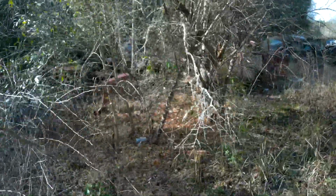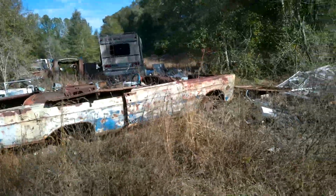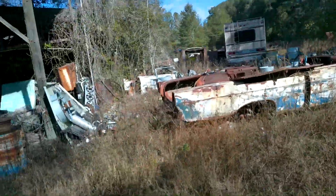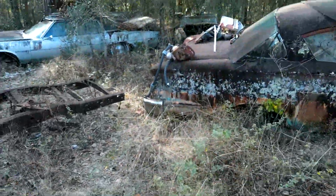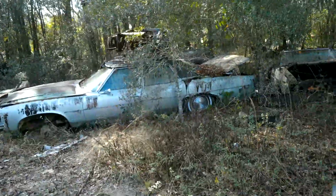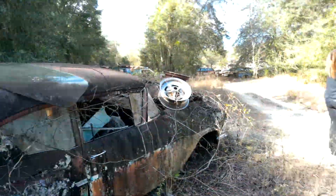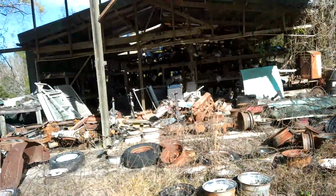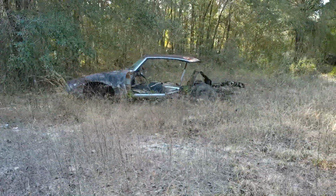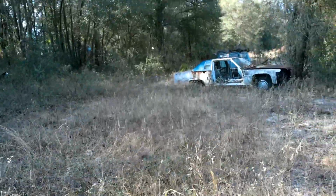Over here, actually, there's a Ford Fairlane. What's left of a, I want to say a 64 or 65 Ford Fairlane. Here you have, let's see what we got. You've got what's left of a Chevelle convertible, 1967. Bumpers, bumpers, bumpers, bumpers, tires, engine blocks, grills, everywhere through the woods here. Every place through the woods here has cars. Classic cars, classic car parts.